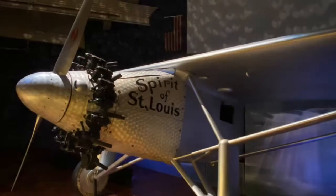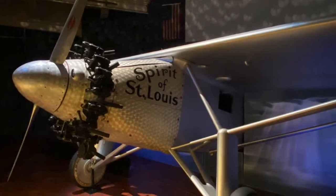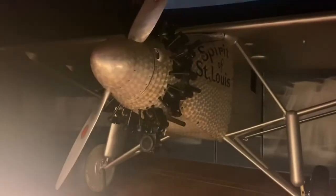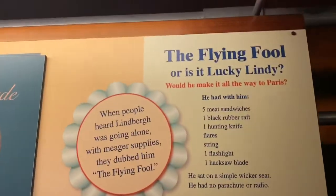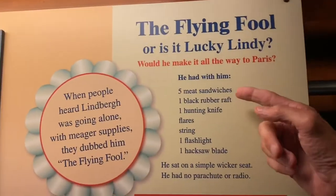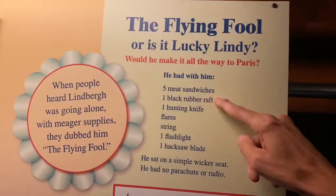Flatland tourist. This is the plane that was used in the movie The Spirit of St. Louis, starring Jimmy Stewart. Lindbergh flew from New York to Paris, and this is all he had with him: 5 meat sandwiches.